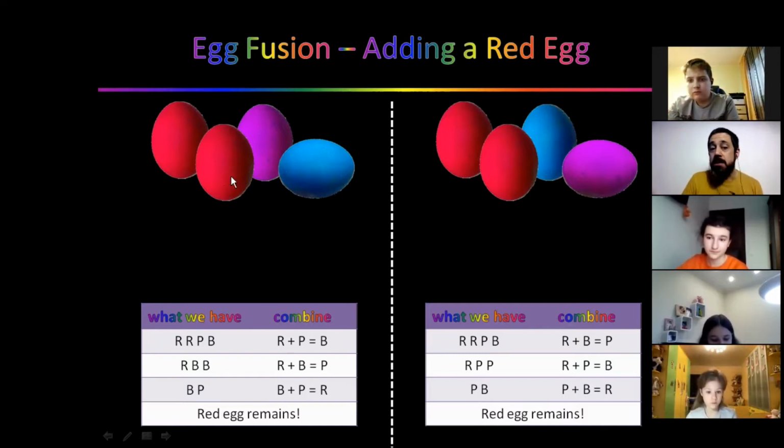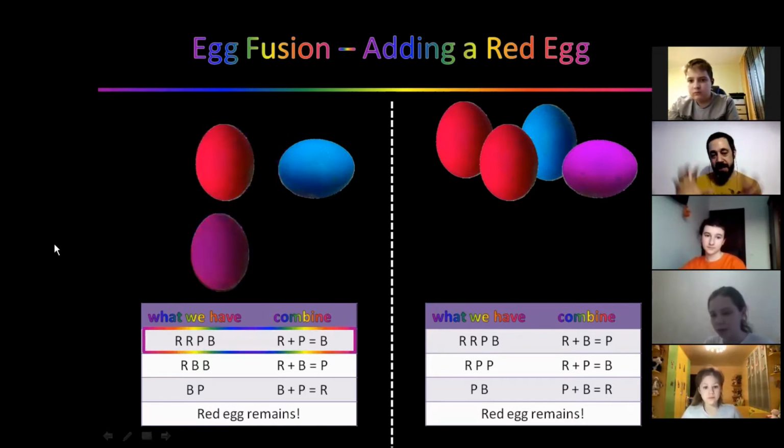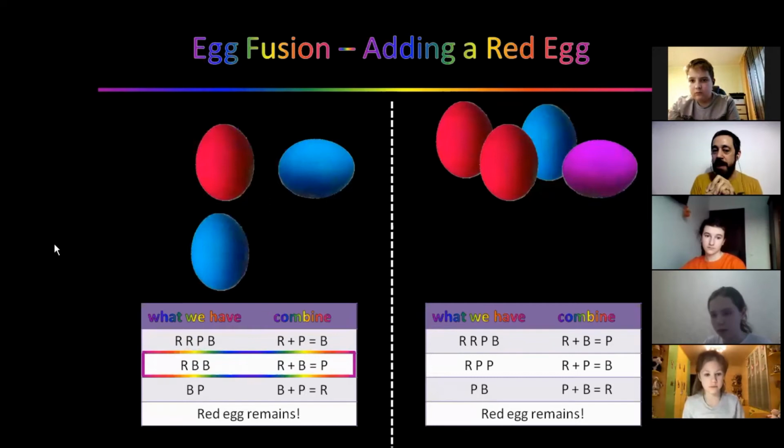But it's random whether a purple one comes out to fuse with it or a blue one comes out to fuse with it, okay? So on this side, we will see what happens when the purple egg comes out first. And on this side, we will see what happens when the blue egg comes out first, okay? So on this side, a red egg and a purple egg fuse together. And what happens? Blue. It's a blue egg. Yeah, we'll get a blue egg, right? So they come together, they fuse. Now we have a blue egg.